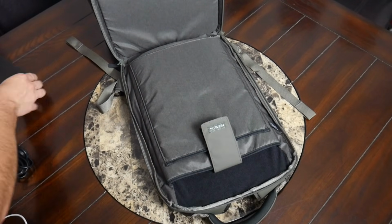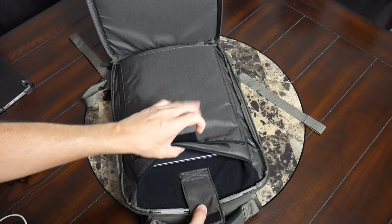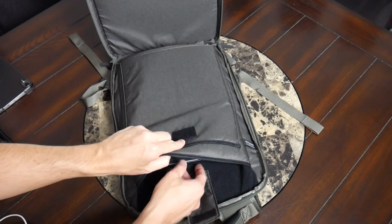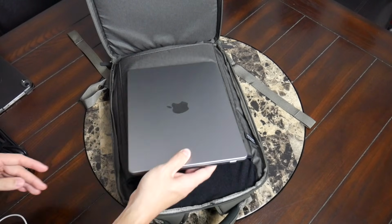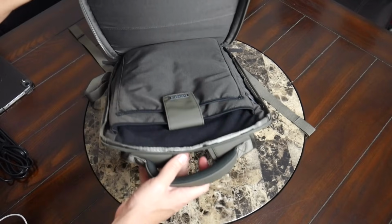I have my iPad mini, and nice soft lining on the inside. Same for the laptop sleeve. Good amount of padding, soft lining on both sides, suspended, and more than enough space for a 15 or 16-inch laptop. So really great protection in this area.